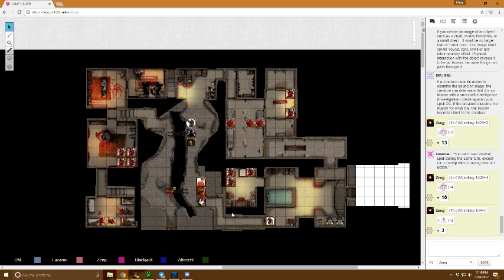What it says is, a charmed creature can't attack the charmer or target the charmer with harmful abilities or magical effects, and the charmer has advantage on any ability check to interact socially with the creature. And the spell says, if it fails the saving throw, it is charmed by you until the spell ends or until you or your companions do anything harmful to it. So does it basically require concentration? No. Wow. It is a save or be beaten spell.